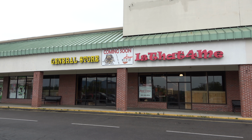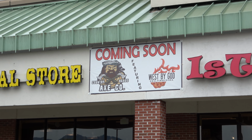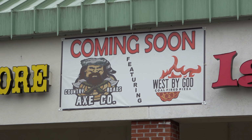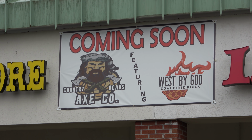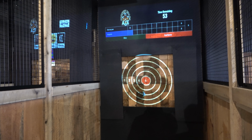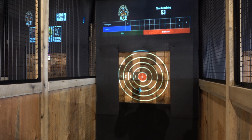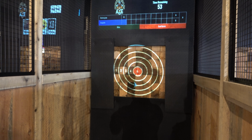Right now we're at the shops at Pigeon Forge to check out something that's coming soon, and that is the Country Roads Axe Company, which is a new axe throwing location. There's also going to be pour your own beer and pizza. So the axe throwing itself is really neat, and there's a whole bunch of different games you could play, and it's projection based, so they could change stuff up.